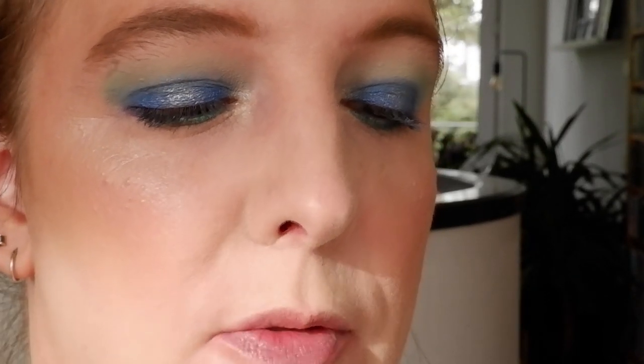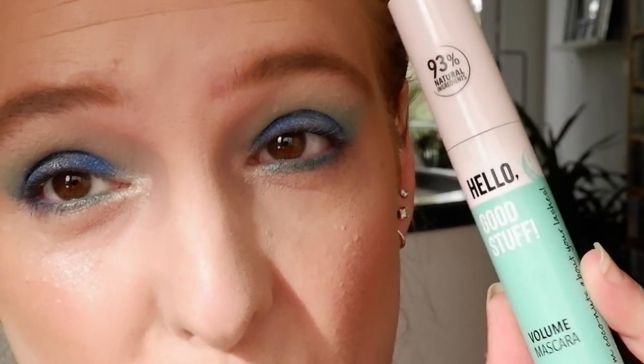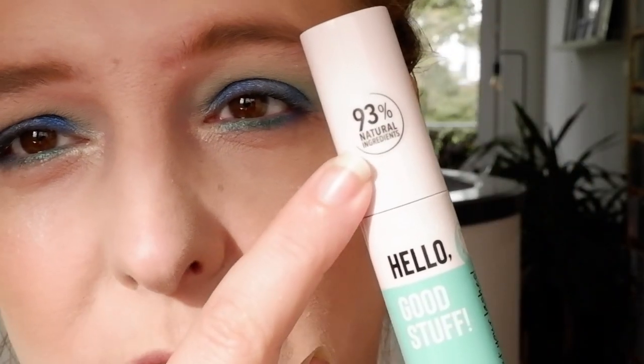But I'm not able to zoom you in or zoom you out just yet because they also have a new mascara. And this is the Hello Good Stuff Volume Mascara with Caring Coconut Oil. This is from that same line as the new bronzer. So I was thinking, hey, a new mascara, I can try that. It's supposed to be volumizing.